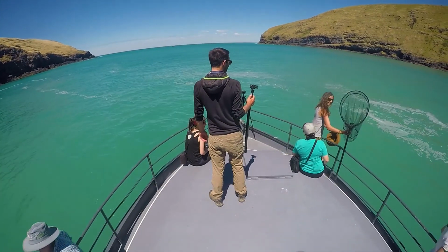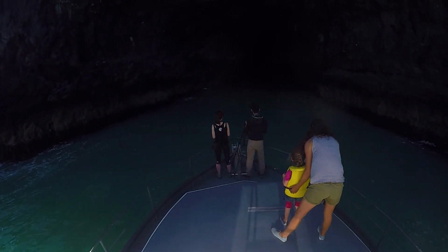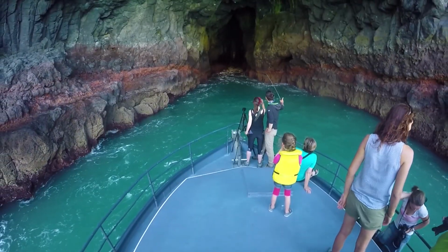After taking the time to pick up Tony's hat that flew in the wind, we are now heading to a beautiful sea cave. It's a cave that has been carved by the sea right in the limestone of the Banks Peninsula. It's a majestic sight like no other.